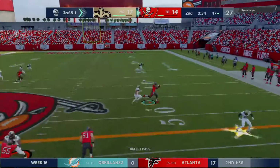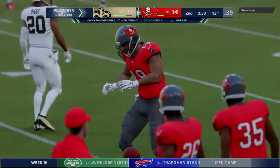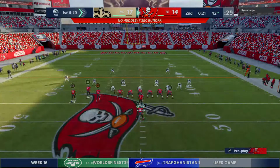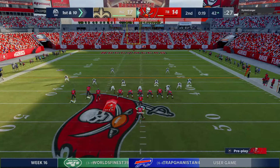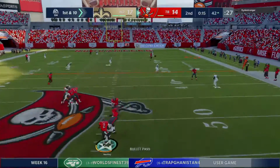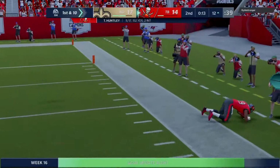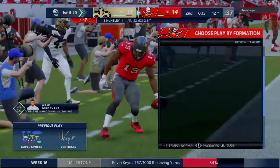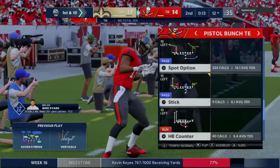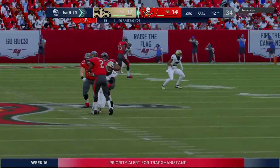From the gun on 3rd down, Huntley. And this time he's got the hookup. It's complete. And he is going to have a Bucs first down as they're able to get the 3rd down conversion. Catch number 40 for him on the year. It's a first down. And he finds a man on a crossing route. And he's out of bounds. Almost gets to the 10. He got 29 yards that time.